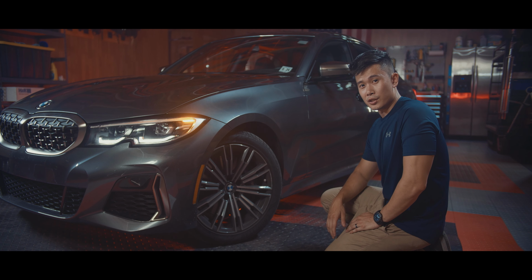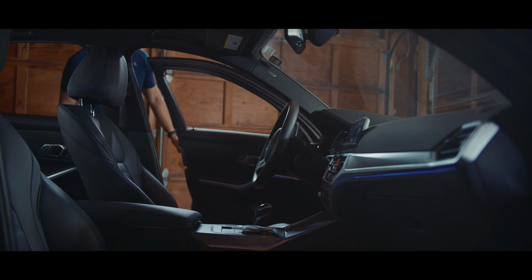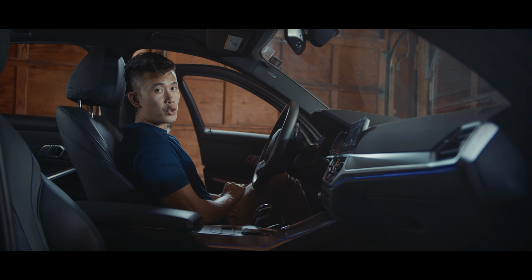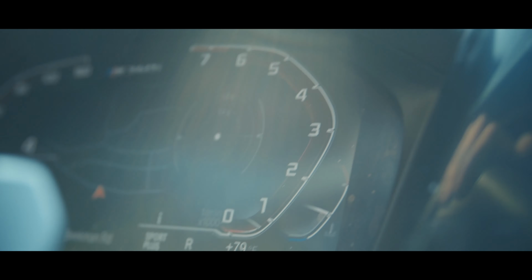Anyway, let's move to the interior. That's where all the changes happened anyway. I've always ragged on how outdated BMW interiors were, but ever since I drove the new M850i, my mind has been changed. They really upped their game. And the same is true in this car. I really love this new digital dashboard. It's one of my favorites so far.